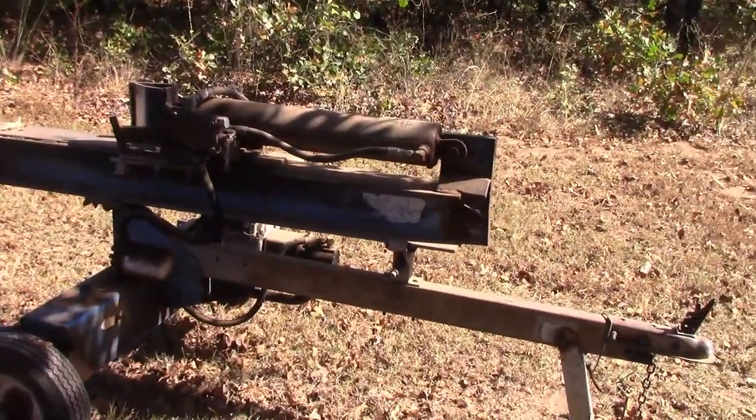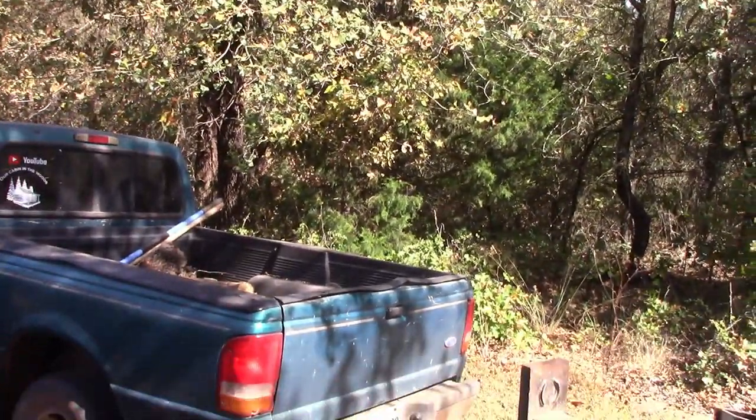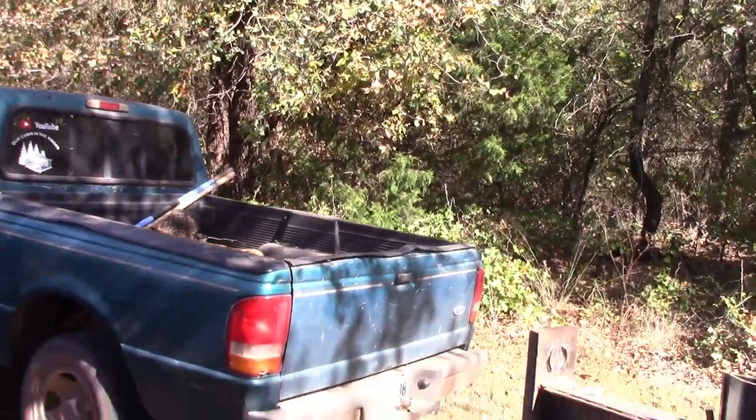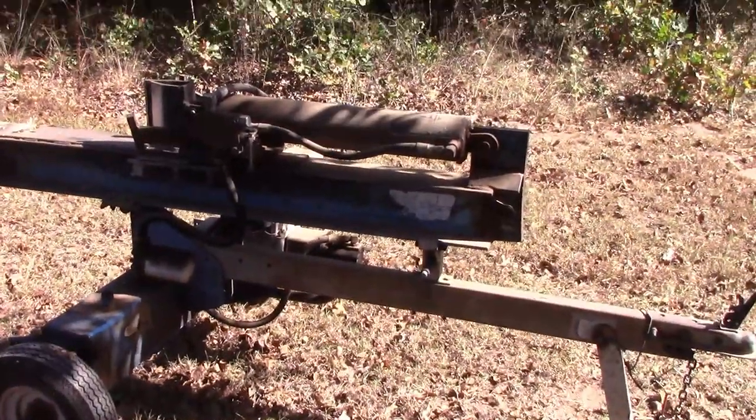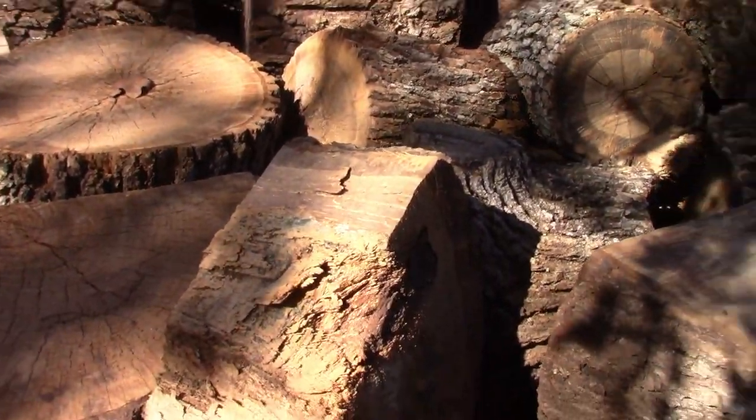Looks good. So what I did is I brought my wood splitter out here instead of me having to carry it, put it in the truck, carry it down to a wood splitter, and then pick it all back up again. I'm just gonna go ahead and get my wood splitter going out here, kind of do it in the shade, and start splitting some wood. Start to eliminate some of this stuff.